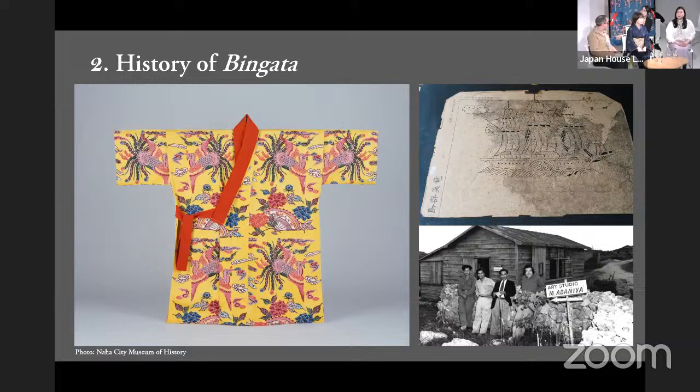I can see it's a map of Amami Oshima. Ah, that's good. Yes.